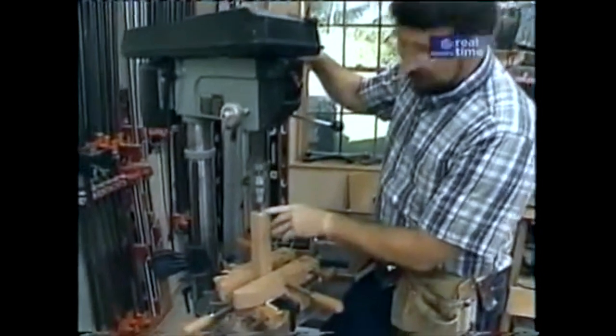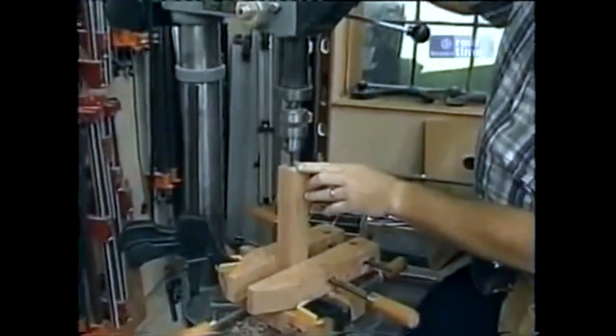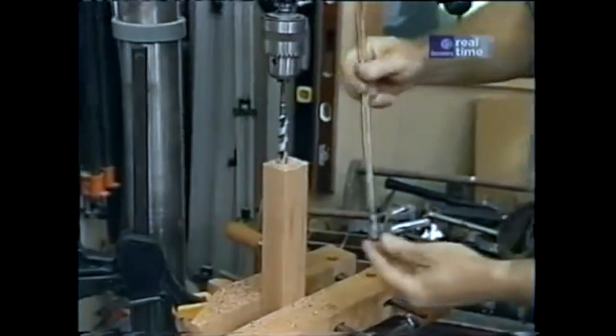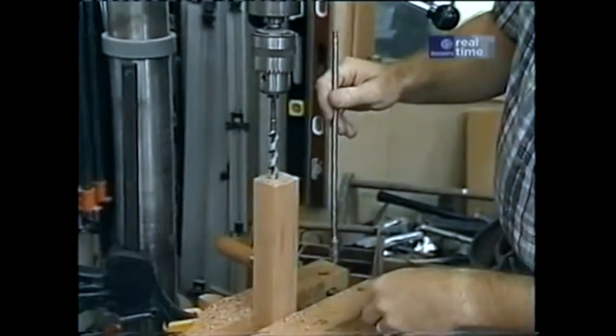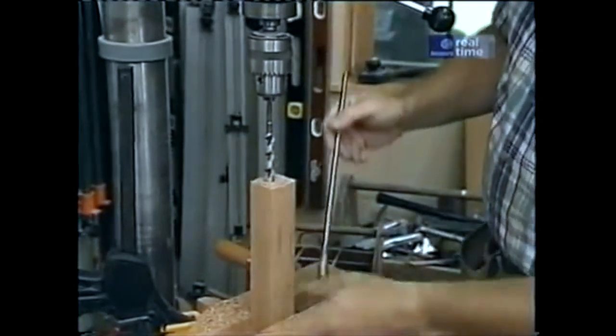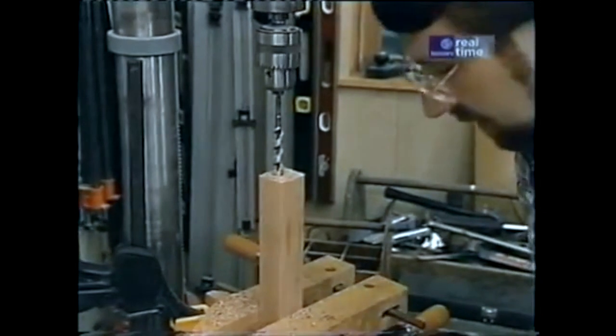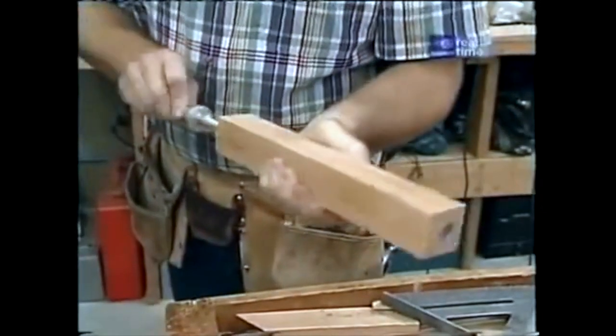Okay, well, I've used up all of that bit that I can. Problem is, I'm not all the way through yet. So I could add this extender to the bit and drill all the way down, but I'm afraid it'll drift off. So I'm going to disassemble it, turn it around, and use the same procedure to finish it off. Okay, that's what I want.